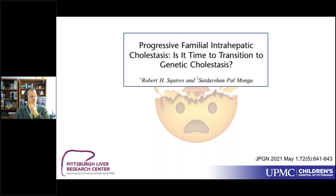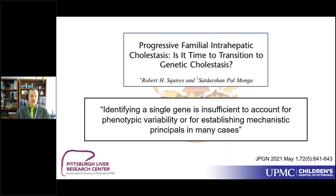And so, this kind of editorial that was put out by Paul Manga from the Pittsburgh Liver Research Center looked to question that, as many of us had done. Is it time to transition to genetic cholestasis, right? Leave this term PFIC in the dust, and really define these based on their genetic basis. Because one of the things that they pointed out is identifying a single gene is really insufficient to account for the phenotypic variability for establishing mechanistic principles in many diseases.